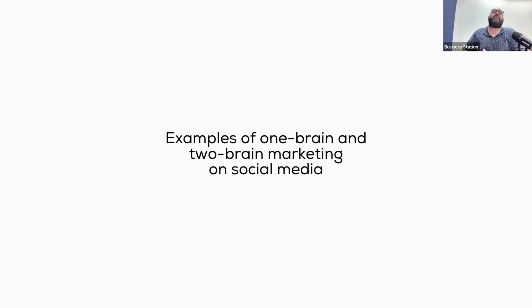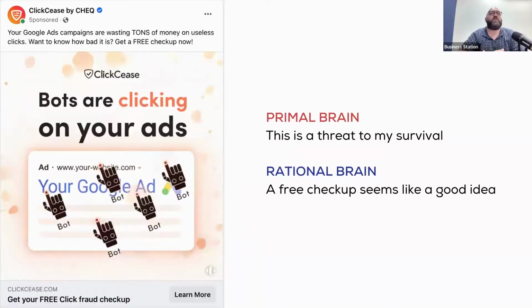So I'm giving some examples here, a few fictitious ones, of two brain marketing on social media and how that may look. Our first example is one I picked out from ClickCease. ClickCease is a company that has a product that helps you stop wasting money on bots clicking on your ads and taking all your money on Google. Now, this came through to me because obviously I work with a Google platform and I'm a digital marketer myself. So my primal brain is saying all these bots clicking on there, that's a threat to my survival. My rational brain just says, well, free checkup seems like a good idea. This actually kind of nails that whole emotion to rational action flow.